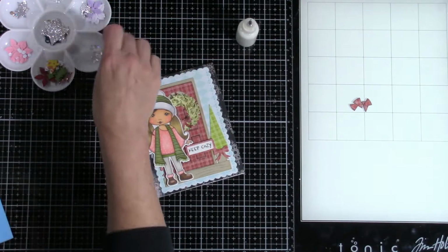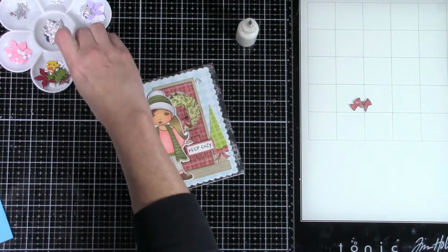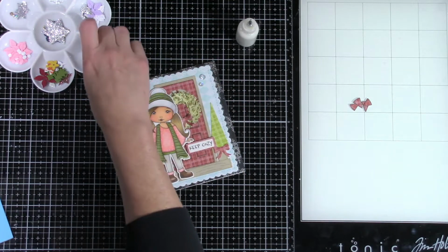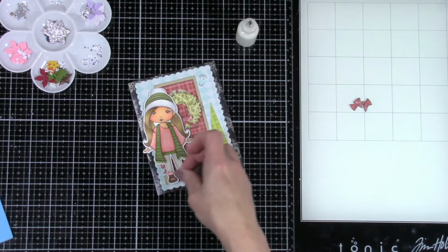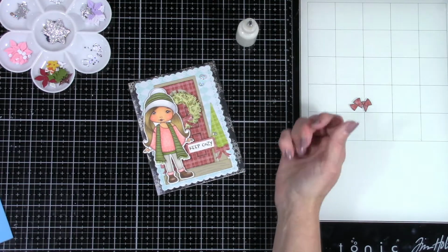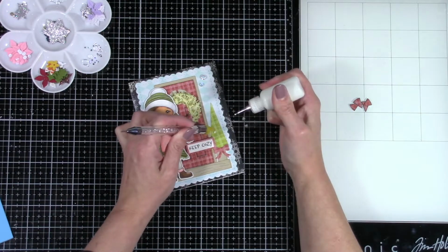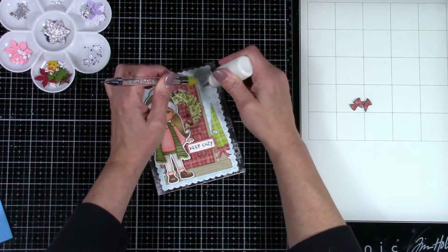And now I want to add a little bit of bling to my card here. So I'm going to take some of these clear sparkling gems, and I'm going to place them on my card. And also, I didn't do it in the film, but when I finished, I realized that I wanted some little ornaments on my wreath, so I took some gold sequins and I attached those also, that you'll see in the close-up picture at the end of this.